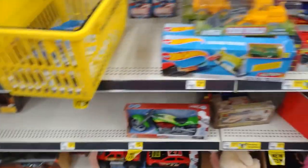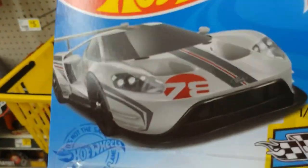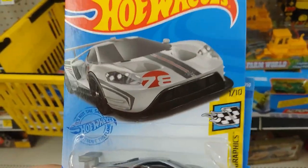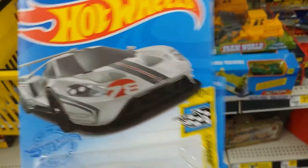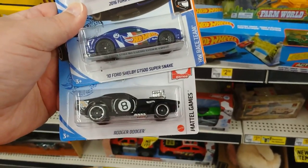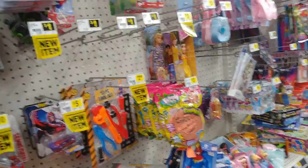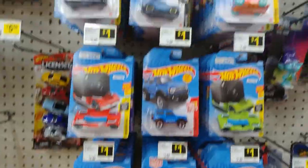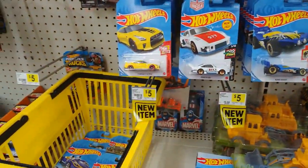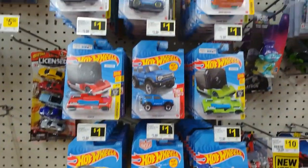I got an empty box. I'm going to pick up a Ford GT Race for maybe a wheel swap. I haven't started doing wheel swaps yet, so we'll see. Pick up the blue Super Snake and the second Roger Dodger that was in that box. So anyway, got all that taken care of for them, and we'll move on to the next one. See you there.